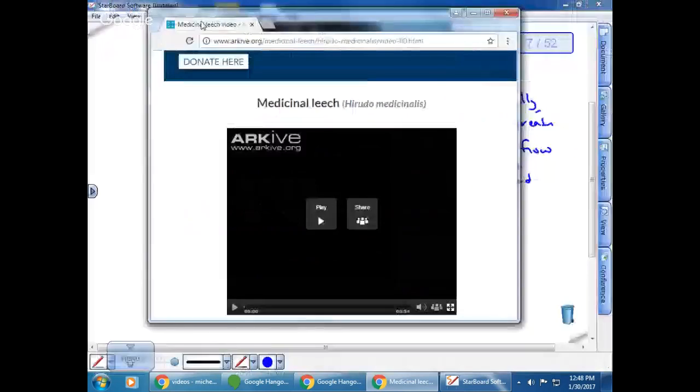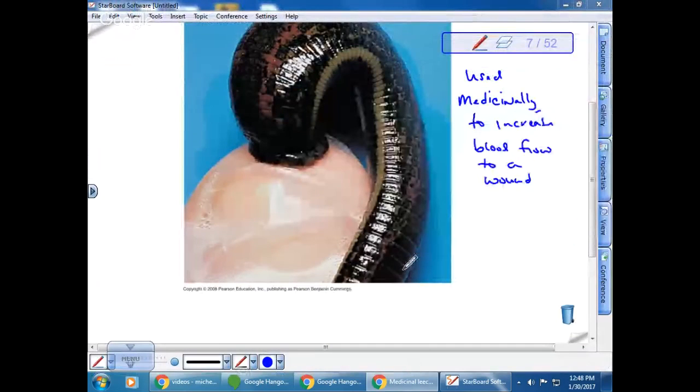So that's an example of, that is actually a medicinal leech that they had in the lab that they were allowing to feed on some amphibians.